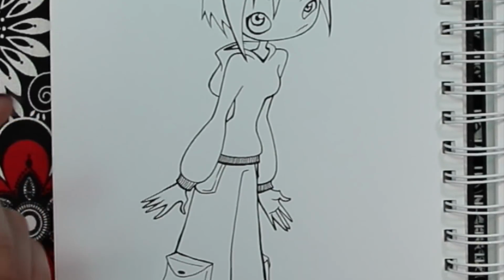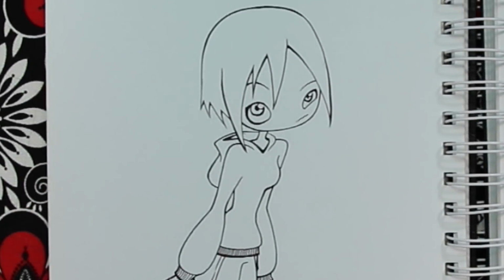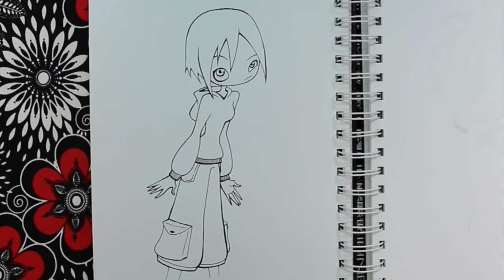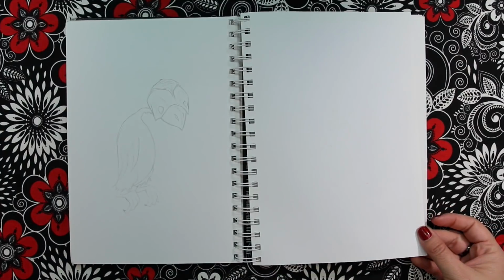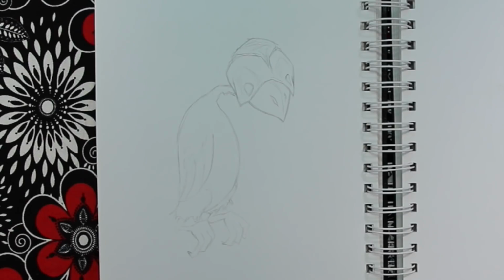Effluvium, an unpleasant or harmful odor, secretion, or discharge. This is an OC that didn't even get as far as having a story. With this one I feel like I was just kind of trying to bend my own style a little bit. She doesn't even have a nose! A bird. This is a vulture drawing that I did not finish because it was boring and uninteresting.